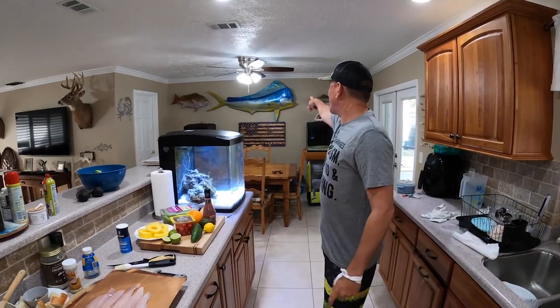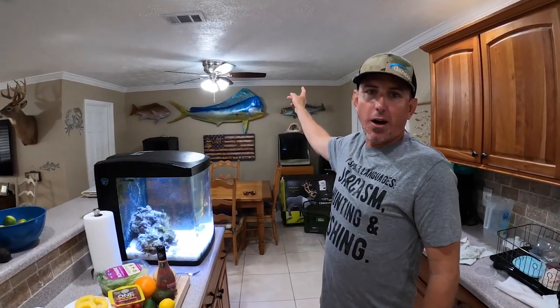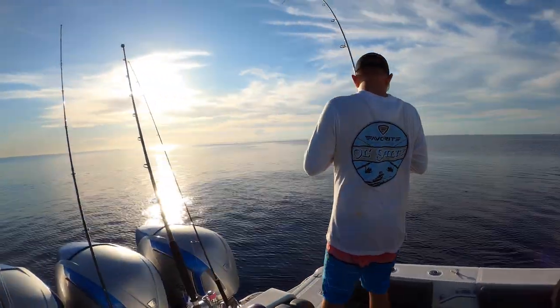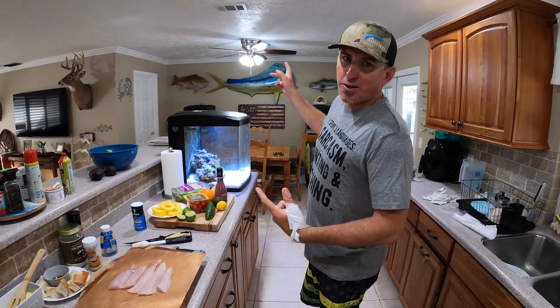And I'm also gonna show you catching a Mahi-Mahi. On the way back from spearfishing, we found this huge structure and it had dolphin under it. We're gonna show you that.